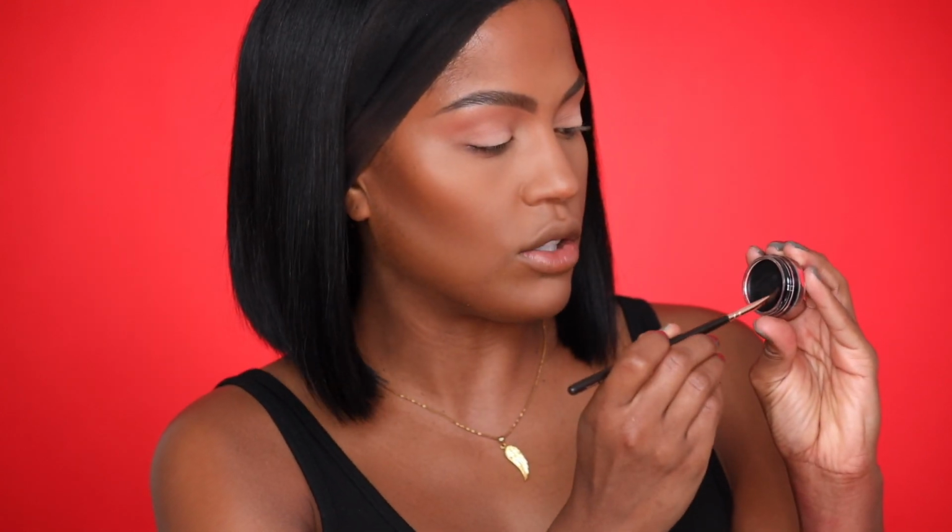All right, I'm gonna line my eyes with the Inglot black eyeliner. This and the Dose of Colors shade are the darkest black and my favorite gel liners. Whenever I do a wing, I like to use a gel. Well, I'll use a liquid, but I feel like gel is just a little more comfortable for me.